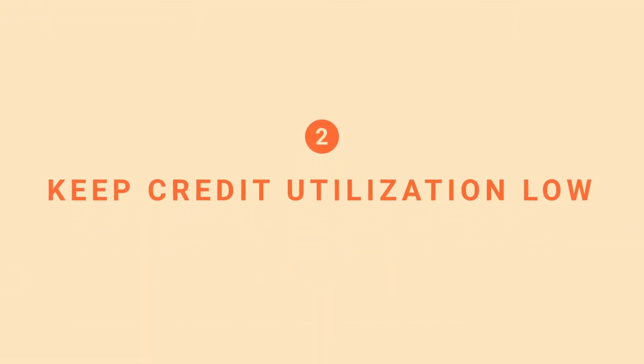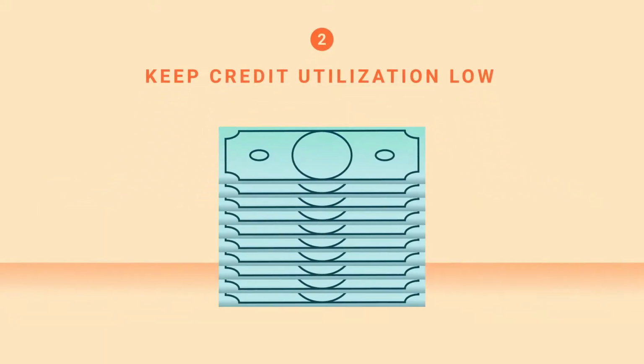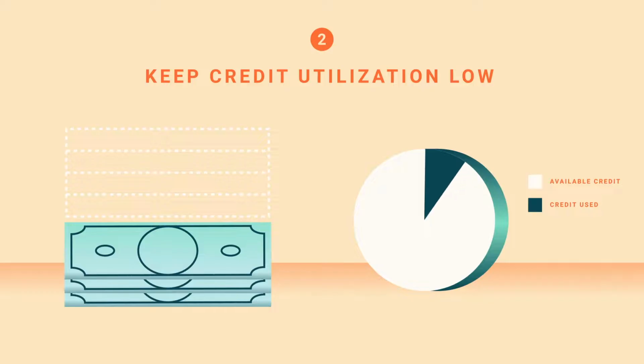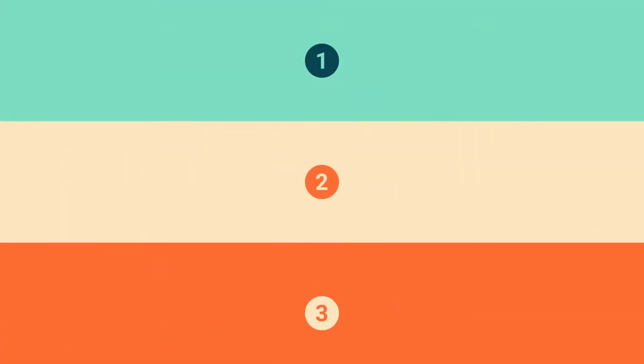2. Keep your credit utilization low. Pay down high balances and keep your overall used credit to available credit ratio low over an extended period of time. 3. Get a credit card.